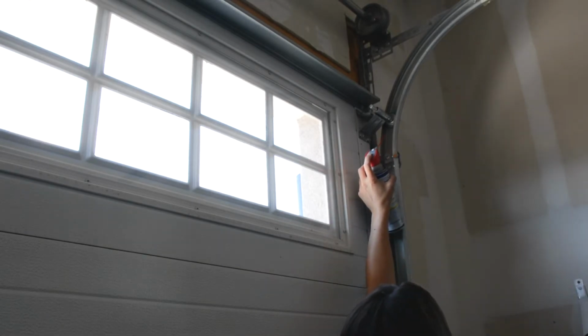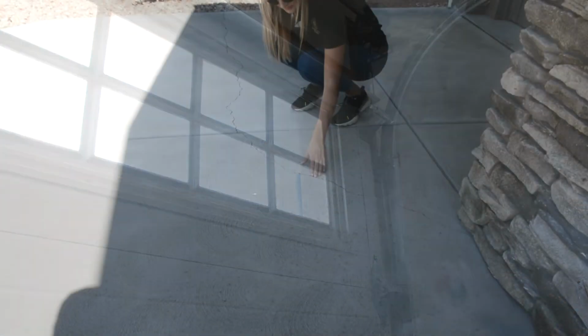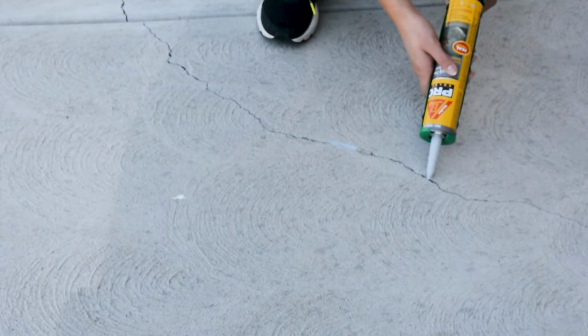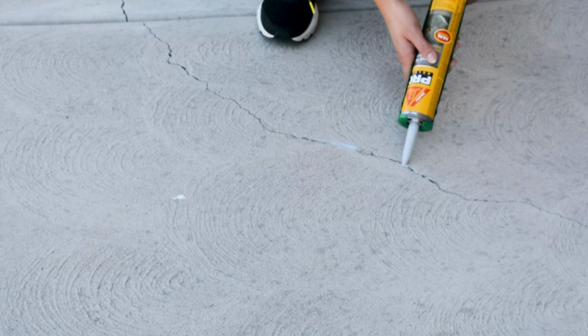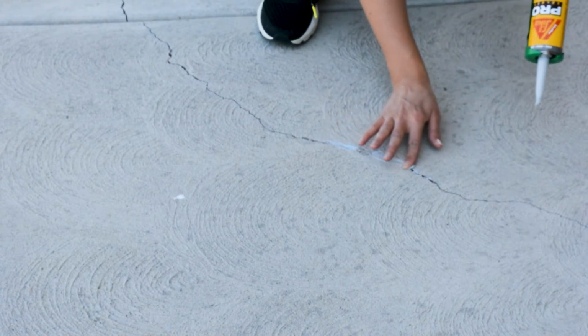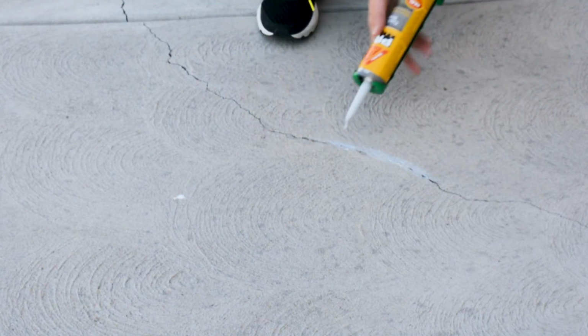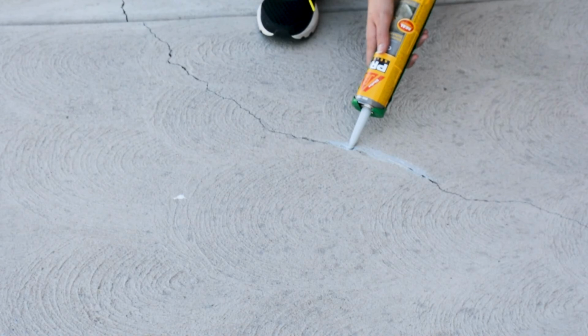Lubricate all moving parts on your garage door: hinges, springs, and wheels. Caulk concrete cracks and control joints in your concrete to prevent damage from freeze and thaw. Remember to remove ice and snow from concrete as soon as possible to prevent spalling. Do not use ice melt products.